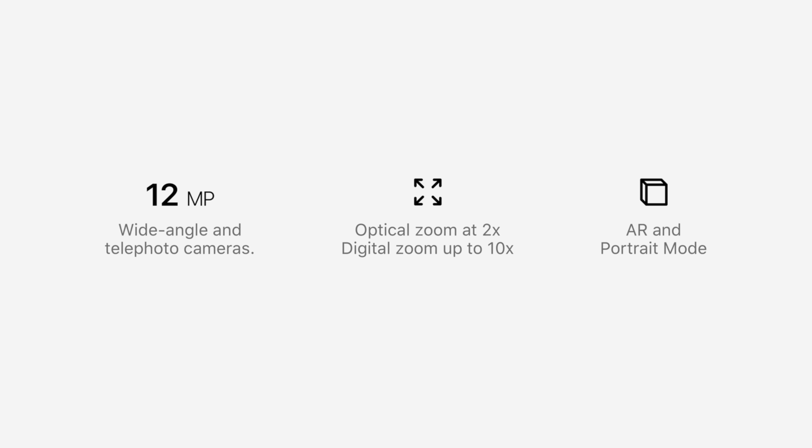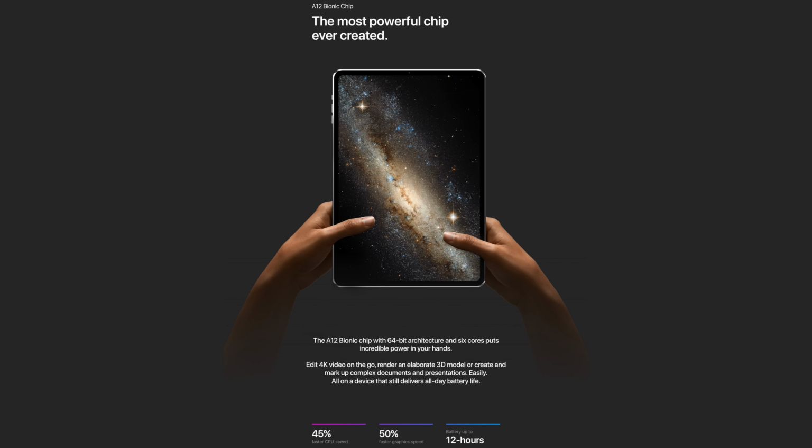This would support portrait mode and all the good features that you already love from the camera system on your iPhone 7 Plus, your iPhone 8 Plus, or your iPhone 10. Of course, if we're going to have a dual camera setup, if we're going to support portrait mode, if we're going to have this giant screen on here, we have to have a ridiculously fast processor to accompany that. So of course, we have the A12 Bionic chip here, claims 45% faster CPU speed, 50% faster graphics speed, that gives you battery life on this device up to 12 hours.